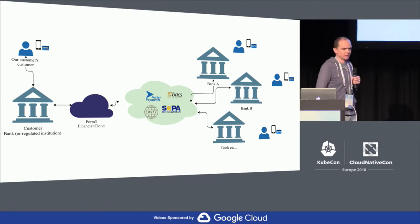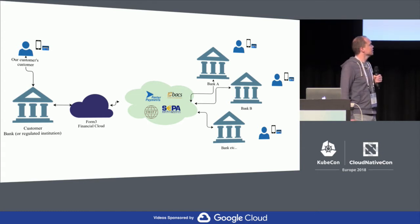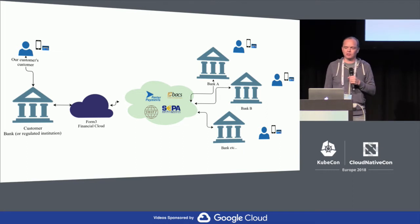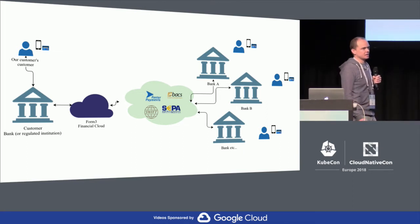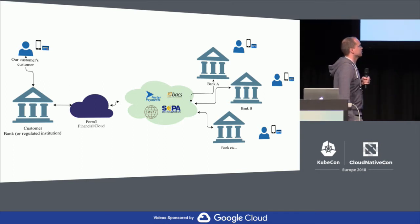So we started off with doing that with Faster Payments, which is a real-time payments platform in the UK. Then we did batch-based with Bacs. And we've recently done SEPA Instant in Europe, as well as Swift. And we've had to deal with a lot of legacy technology, some of them dating back from 1968. So that's been a lot of fun.